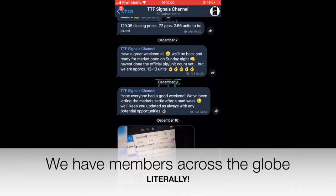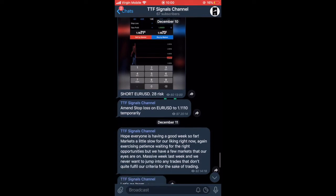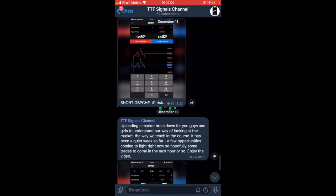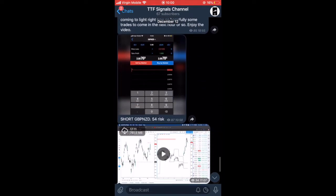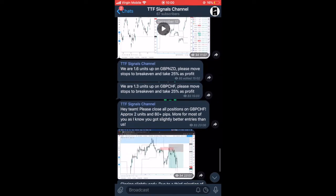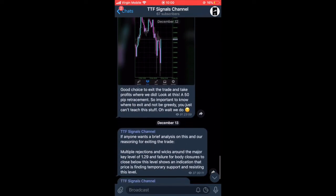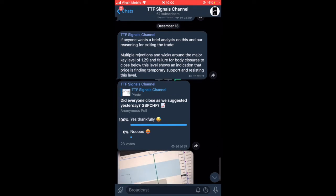No one has a problem following us, and it's simply because what we do is swing trade the market. So it doesn't necessarily mean you have to enter straight away. If you're an hour or two late, usually it's not too much of an issue. Only if the market moves very quickly would you have to avoid that trade, because we might have already had the movement that we were looking for.